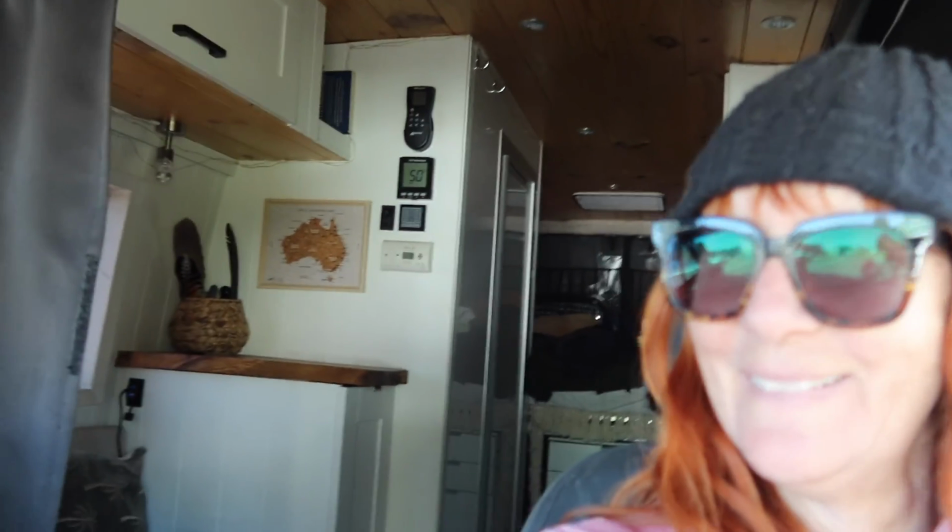Gotta say, big thumbs up for the pig, what was it called? Sow and Piglets. Not pig and whistle. Sow and Piglets hazy IPA. What did you think, Nige? Yeah, really nice. Yeah, that was a good drop.